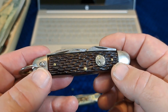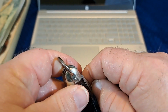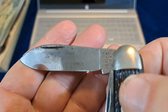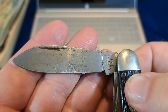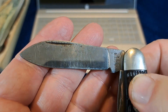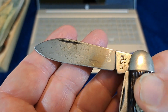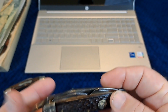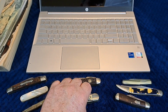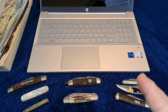This is a good example right here. I found it in a pawn shop for $9, and this thing is in absolute pristine condition. You can still see the etch in there, Boy Scouts of America. Official knife. See if I can get it in. There it is, right there. And paid $9 for it. So you'll get it. Just set a limit, walk away, have some patience, and you'll save a lot of money on these knives.